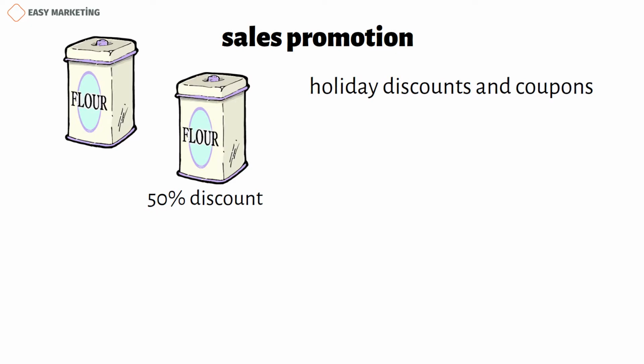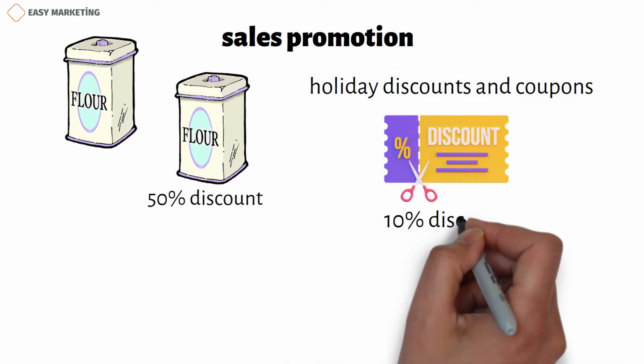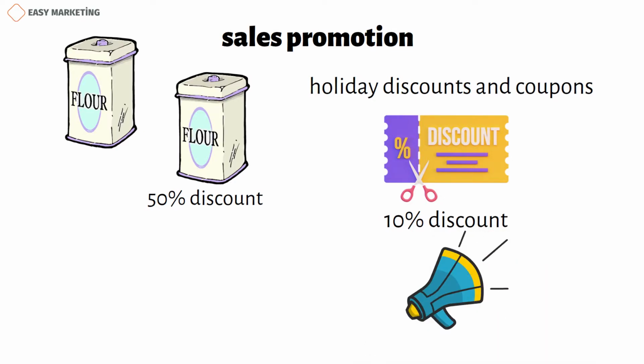A coupon here means that, for example, after you shop at a clothing store, you're given a 10% discount coupon for your next purchase. In this case, the company doesn't spend any money on an advertisement or media organization.